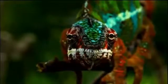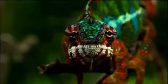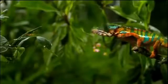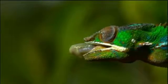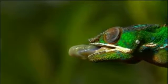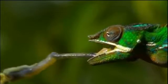Now, the eyes are locked in sync to judge the distance. Then the tongue takes over. About 20 milliseconds. That's all it takes. But with high-speed cameras, we can observe the action as it catapults over 1,600 feet per second. How it works is another case of animal ingenuity.